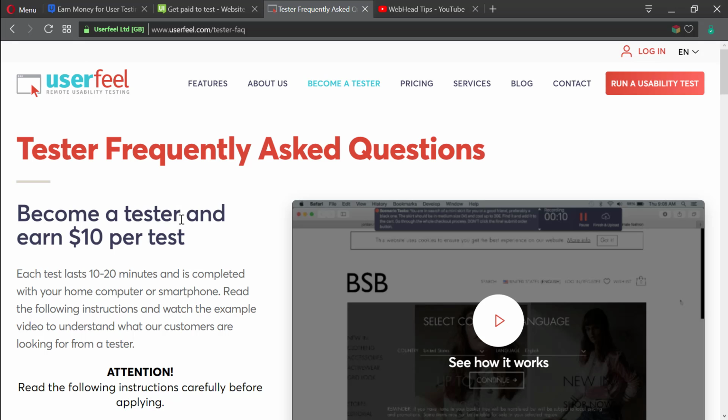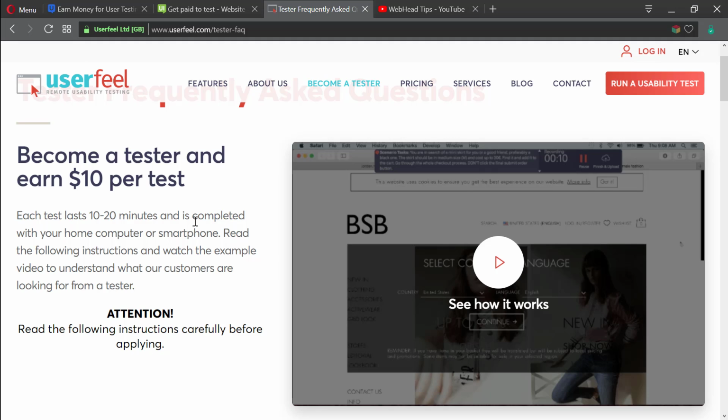These are the three most trusted websites and I have tested all these three and I've shown you guys my earning proof. So here it says each test lasts 10 to 20 minutes and it is completed with your home computer or smartphone. All the instructions are provided, so make sure you read through these instructions and all the provided documents.